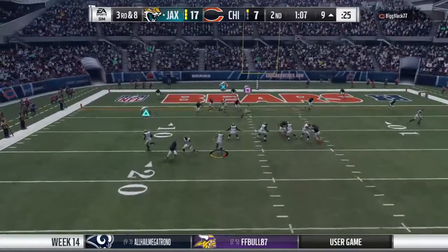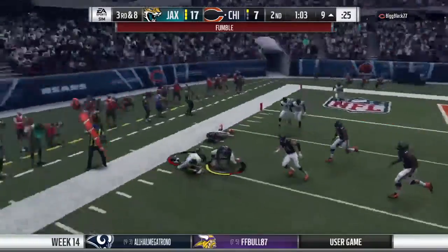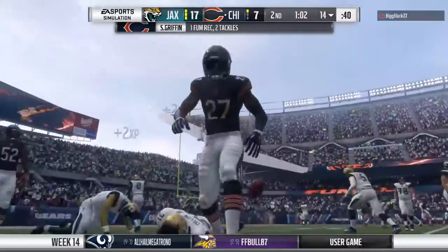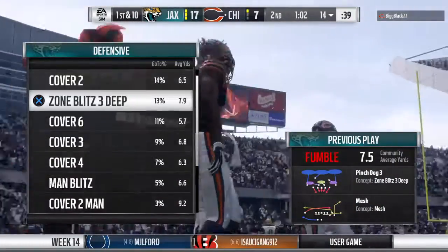He'll look to throw. Steps away to his left. And the ball is knocked out. And this is picked up by the Bears. And he'll be stopped shy of the 15 at the 14-yard line on the return.